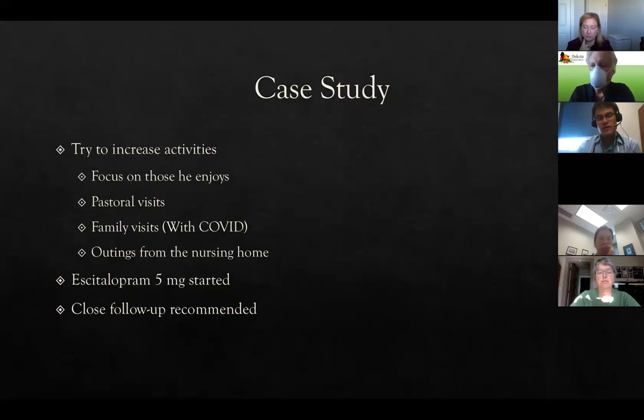We started this individual on escitalopram 5 milligrams daily here in the beginning, and then we did do close follow-up, partly because of some of his suicidal ideation.